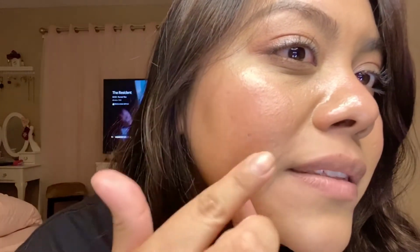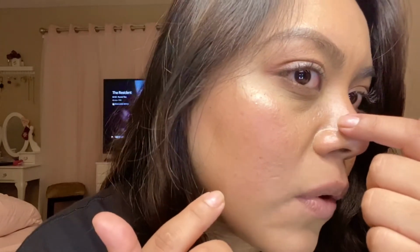I tried building it up, but you can see my skin peeking through, and yes, I'm very oily, incredibly oily. Even if I'm looking at a distance, I feel this side looks more put together than this side over here.